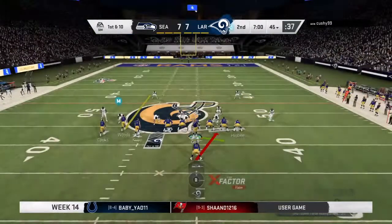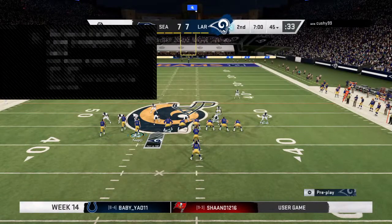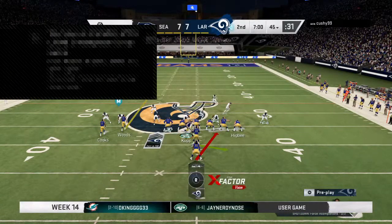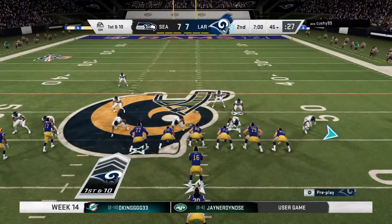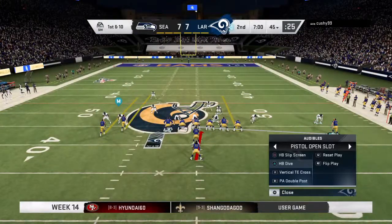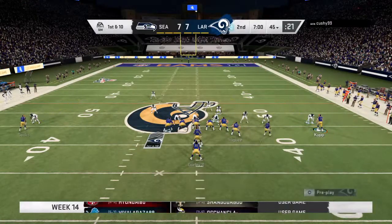Right there, 56. Watch the screen, watch the screen. Watch the screen. Mike, 56. Mike, tell you won. It's a party now. It's a party now.